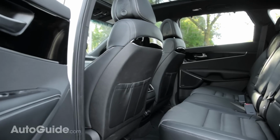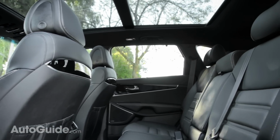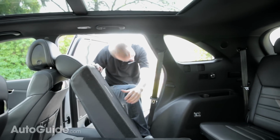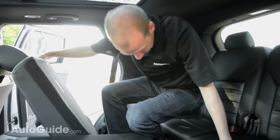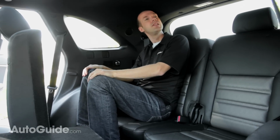In the second row, space once again is a little more cramped than the Pilot, but seat comfort is a little bit better. To actually access the third row, there's a single lever that requires just one hand, but isn't as slick as Honda's single button. And the actual space to get in the third row requires extreme agility as there isn't much of an opening.